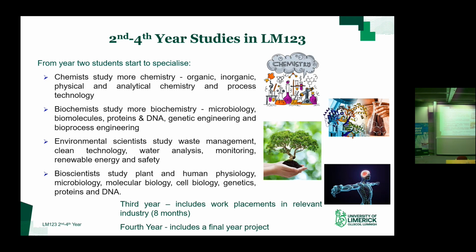So a couple of things to point out. The third year in each of these programs includes what's called co-op. So that's a work placement where you go and work in a relevant industry for 8 months. So that is usually the second semester or the second term in third year. At that stage, you'll have built up a huge amount of knowledge of the background of your program. You'll have really specialized into that area, and you're able to, again, say if you're in chemistry, you can go and work in a pharmaceutical company where you get the hands-on experience that you're then taking forward for when you finish up.